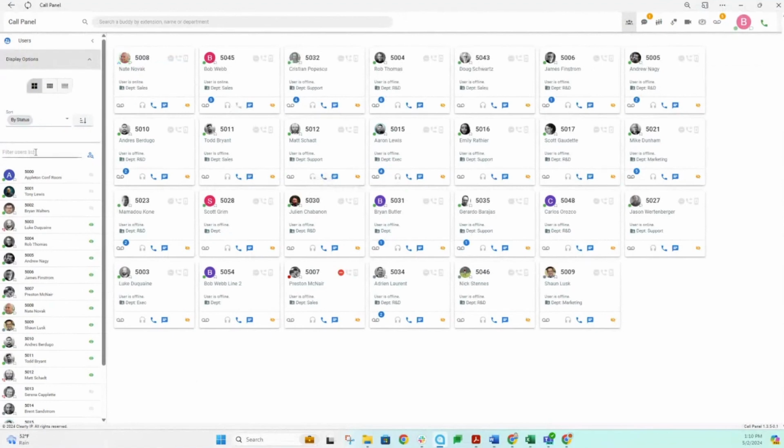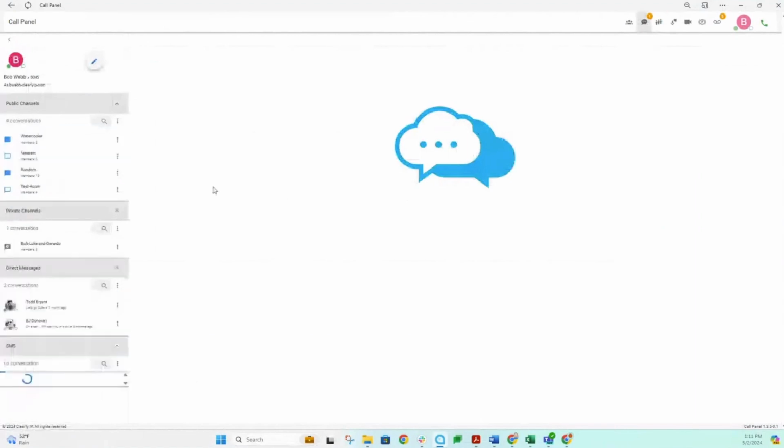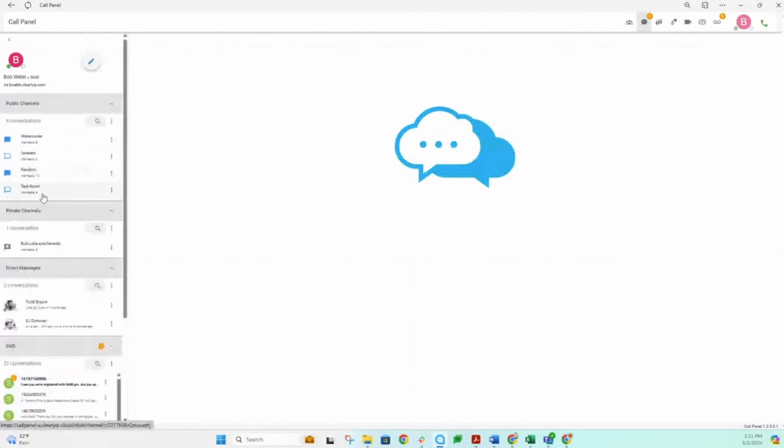These are all the users in the PBX system, in the tenant system that we have. I'm going to jump into the messaging portion of our system. We have public channels. We call ours water cooler and random and test room. There's a private channel just for myself and Luke and Gerardo. We leverage that. And then I can just direct message other users in the system. And I've had some direct message history with both Todd and EJ, as you can see.